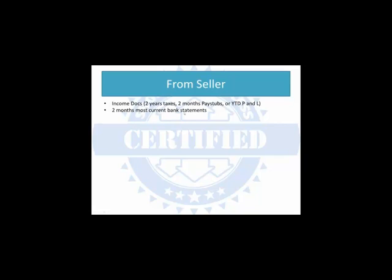You need 2 months most current bank statements. If some bank tells you they want 3, you give them 3. In most cases, it's 2 months. Right now, we would want October and September's, all right? If they got one that came November 7th, we'd want the one that stated so, the most current.